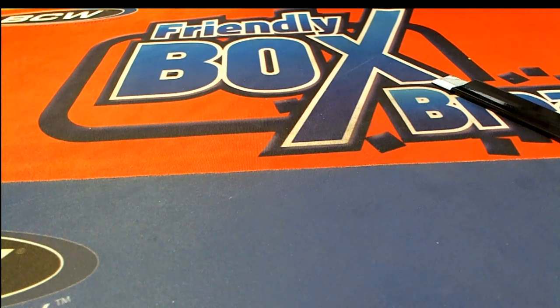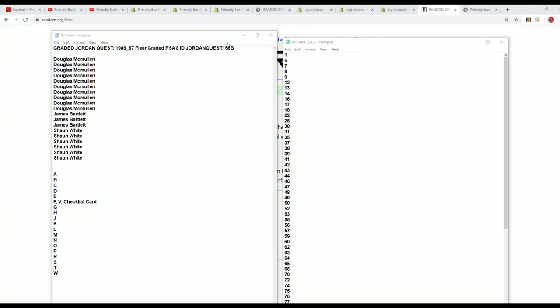Here we go. Yeah, that's right. We had 156 listed yesterday. We had 156. We actually filled another break with the same ID code. So I just put a B here to represent 156B.